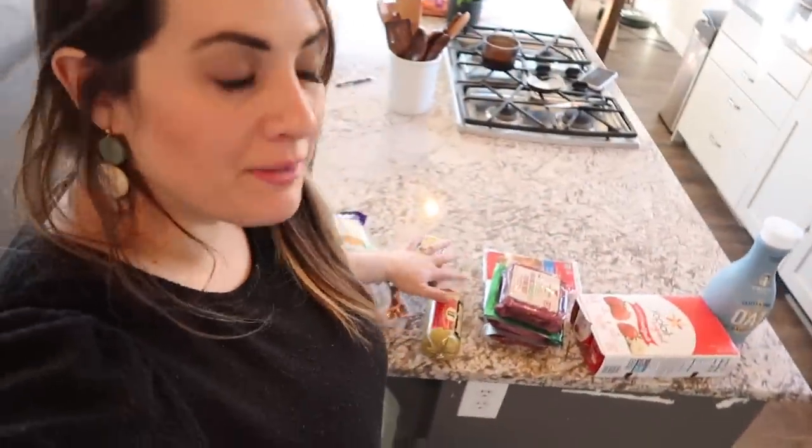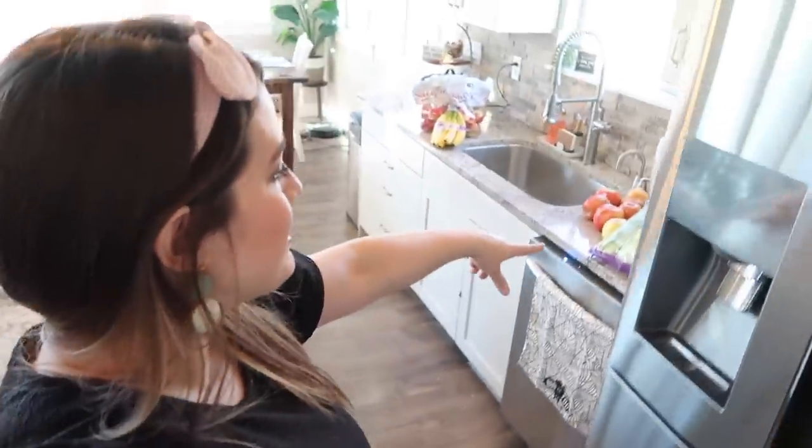Now I have everything put away minus a few things I have over here that does not need to be refrigerated, that is going to be for the recipe later on. And then I have a few things left out here that does need to be refrigerated. However, I'm about to pull everything out of the fridge anyway, so I just didn't want to put it in just to bring it back out. But I did separate things.